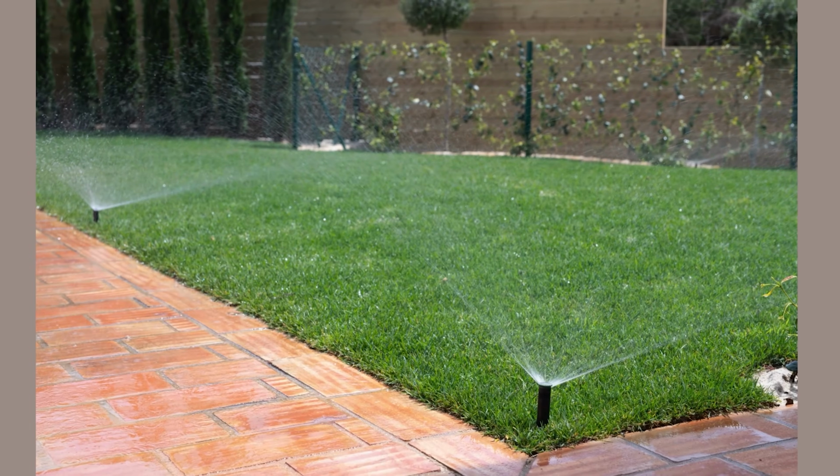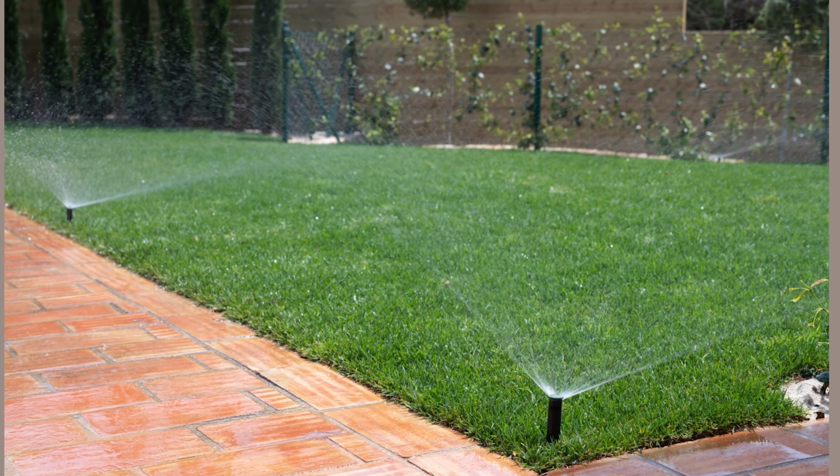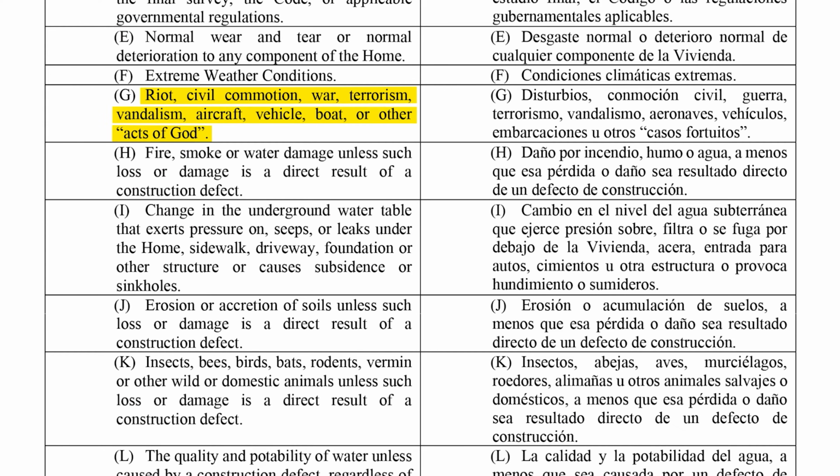And guess what? None of them refer to excluding things like fences and sprinkler systems. Nowhere in those 18 items are you gonna find phrases excluding anything that's not attached to the house. Instead, it's more like what you would see in an insurance policy. It includes phrases like riot, civil commotion, war, terrorism, vandalism, aircraft, vehicle, boat, or other acts of God. Or it also says insects, bees, birds, bats, rodents, vermin, or other wild or domestic animals, unless such loss or damage is a direct result of a construction defect. So just between these two builders, you have an enormous difference in how the warranties are crafted.